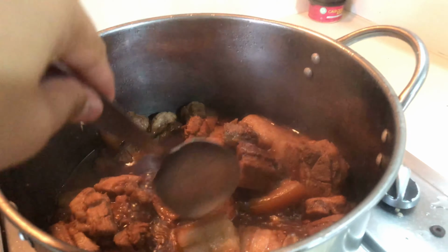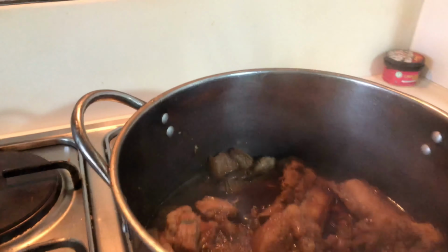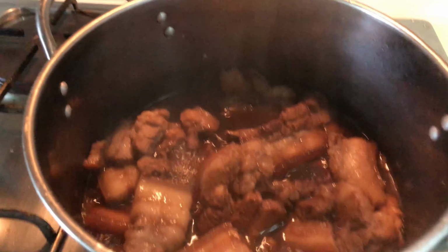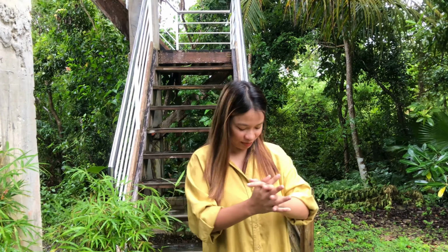So guys, I'm cooking adobo. This is for our lunch. Here we are at the viewing deck. I changed clothes now.